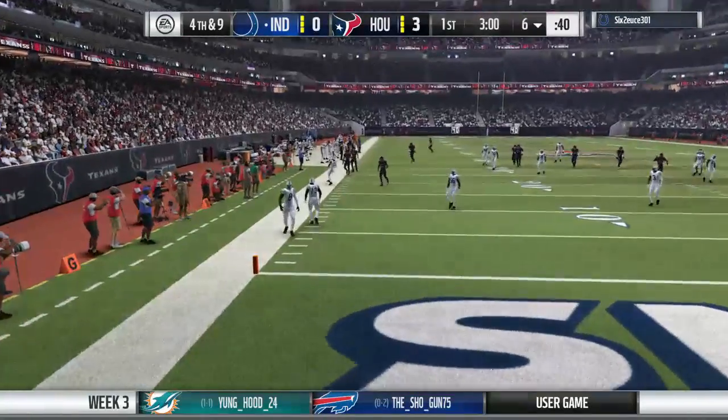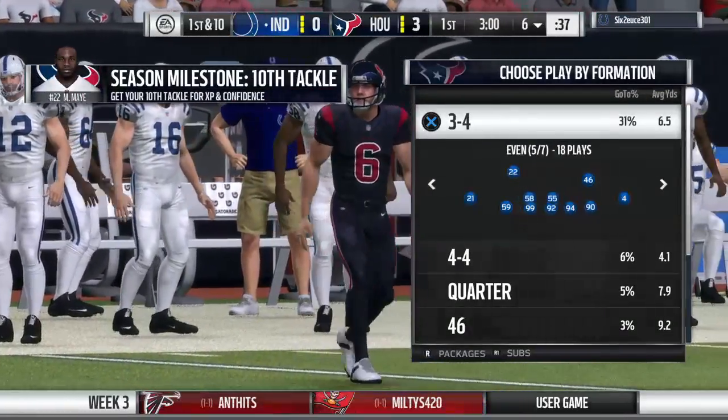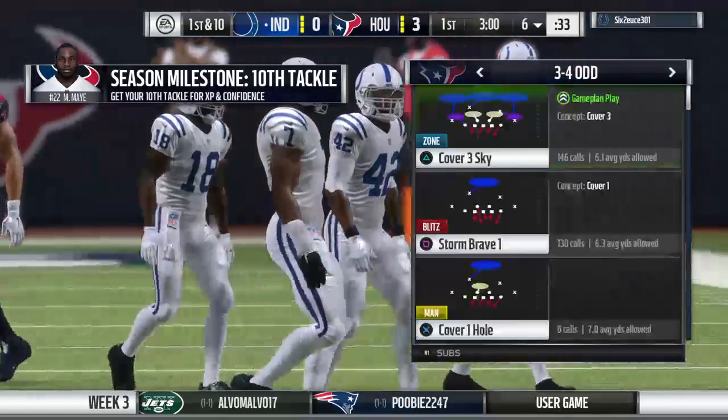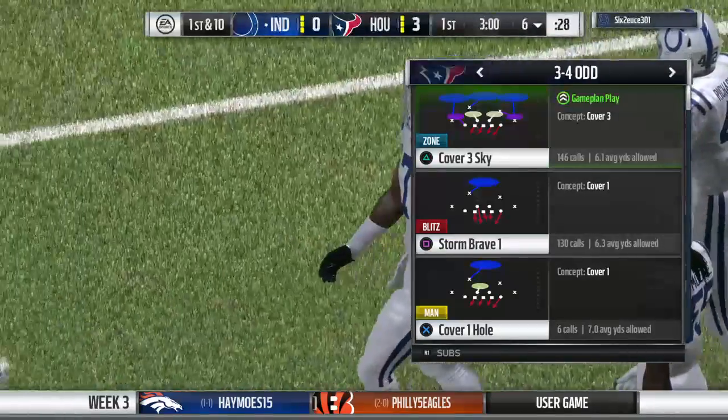And this one's out of bounds. Should be inside the 10, I think it is. At the 6-yard line. Here comes the Indianapolis offense now as they get set to take over. And last drive, 3 and out. Still a goose egg on the scoreboard. How do they break that goose egg?